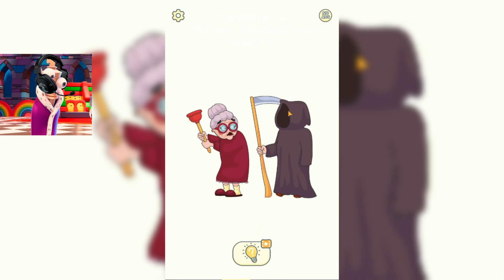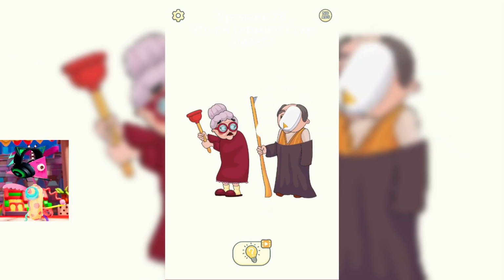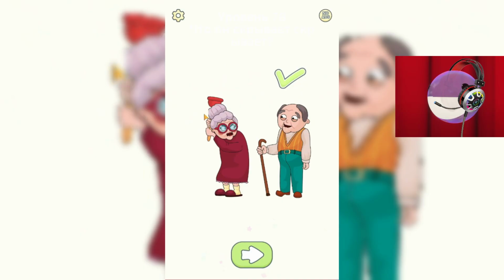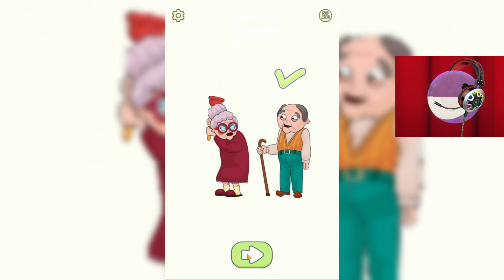Did this granny really decide to resist death with a plunger? I think this is the worst weapon. I am very sorry for this, Granny. I need to save her. Look, it looks like it was her husband, Grandpa, who decided to play a joke on her. It seems to me that this grandpa's jokes are too cruel, but they are really funny. Maybe this grandpa didn't want to wish her harm.